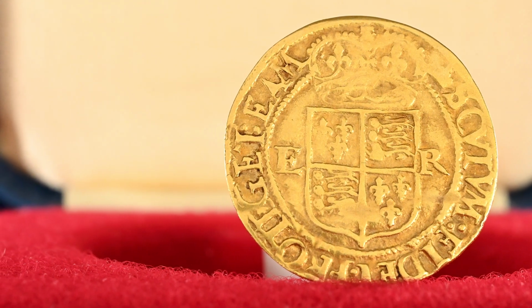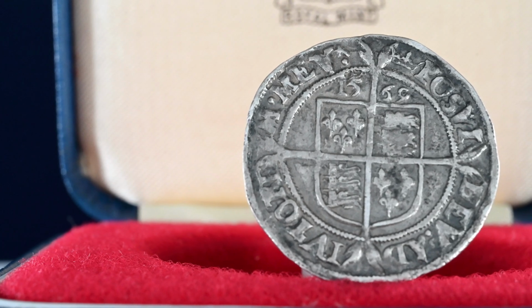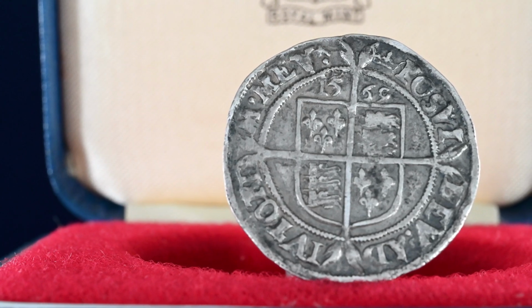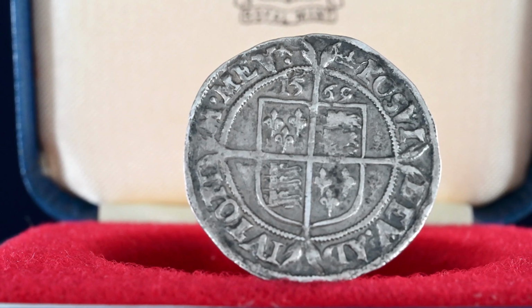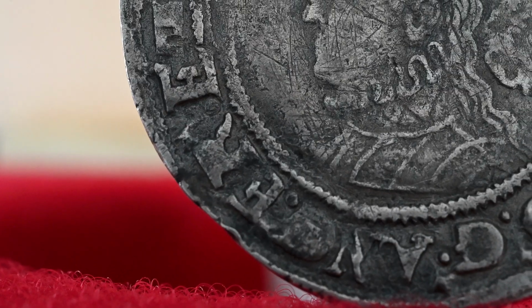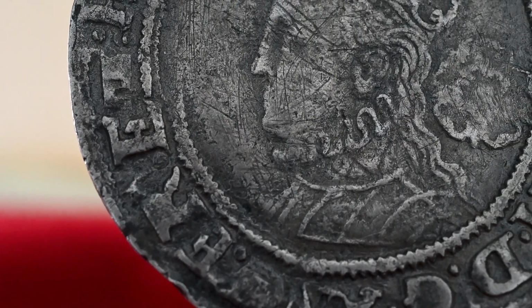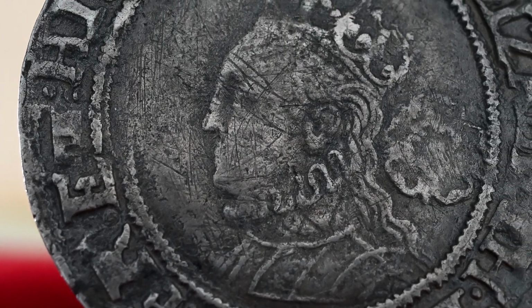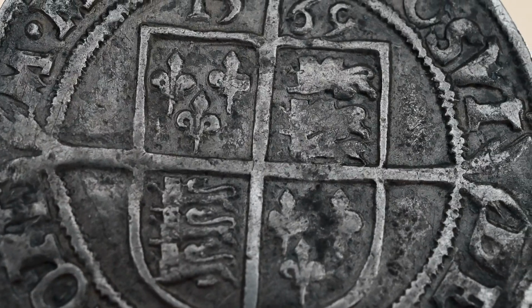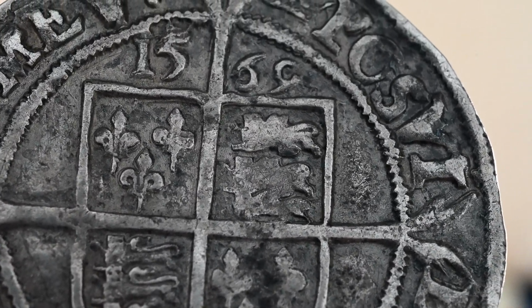Either way, to get your hands on gold Elizabethan coins, it's going to cost thousands, whereas silver can be picked up much cheaper. Speaking of which, here we have a silver sixpence struck in 1569. It would have been minted at a similar time to the gold crown that we've just looked at. Unlike the gold coin though, some of the finer detailing in the Queen's hair and clothing remains, despite being over 450 years old.